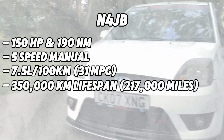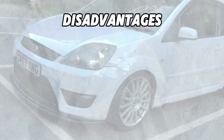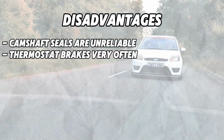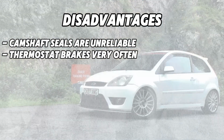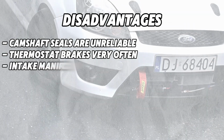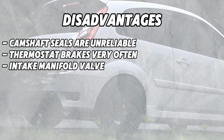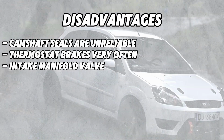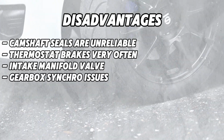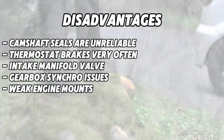The engine lifespan is around 350,000 kilometers. Disadvantages of N4JB engine: camshaft seals are unreliable. Thermostat breaks very often. Then the engines don't warm up or vice versa. That problem is suitable for 100,000 kilometers. Intake manifold valve can cause the check engine sign. If your car doesn't accelerate after 3,000 revolutions per minute, maybe your problem is in that valve. Gearbox synchro issues, hard shifting, especially from second to third gear. Weak engine mounts can cause vibrations at idle.